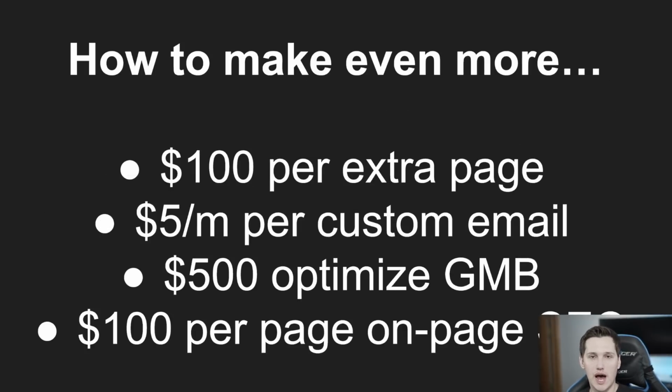Here's how. I do $100 per extra page. You can include maybe 3 pages, a home page, an about page, and a contact us page. But if they want a services page that lists out their services, maybe a residential and a commercial page, you could charge $100 per extra page. So now you've just added on $200 extra there. Or maybe they want to add on a page about directions on how to get to their storefront. You could add on another $100. So that's totally fair. And what that does is it also boosts the value of your site, because it shows them how much this is actually worth, getting it for free.